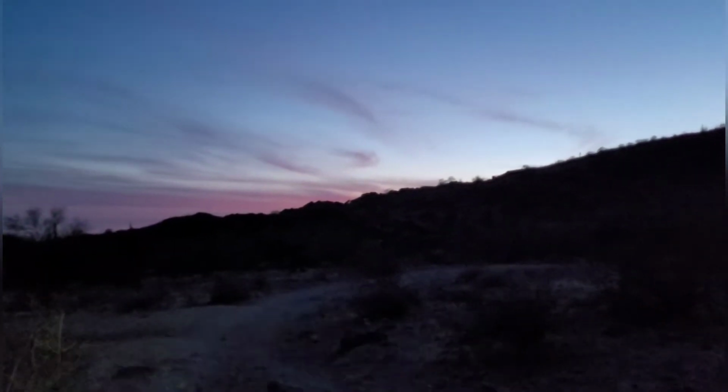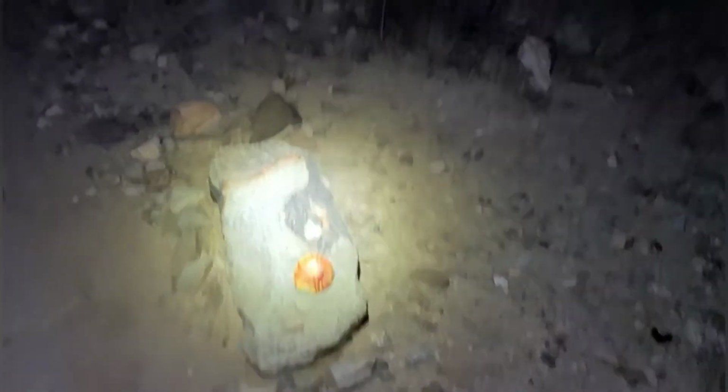Pretty pink skies are pretty much gone. And the city's lighting up. And that's what we're going back to. Basically, where you see that light is where I'm going to. Oh, there it is again. Pretty, pretty, pretty. Hi.